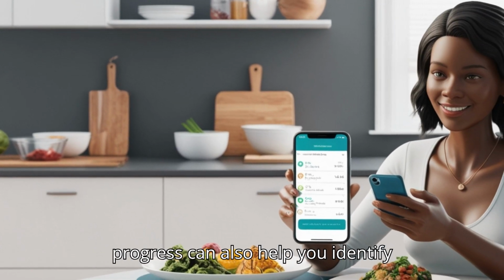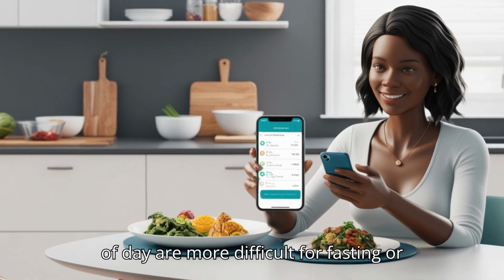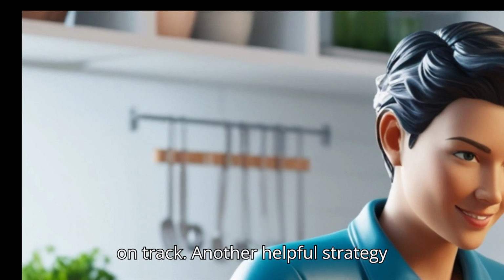Tracking your progress can also help you identify patterns, such as whether certain times of day are more difficult for fasting or if certain foods make it harder to stay on track.